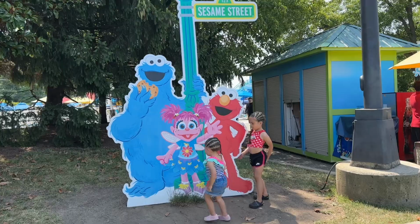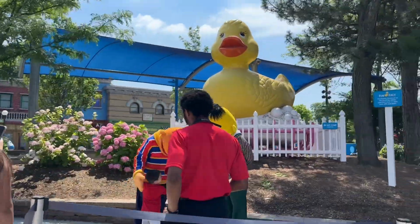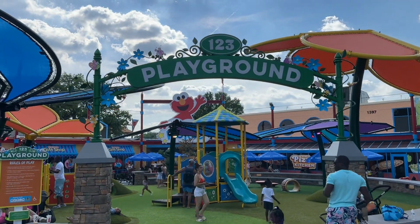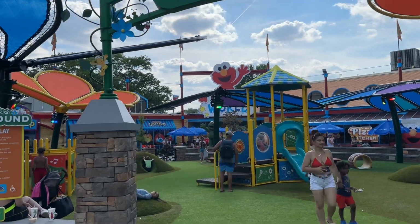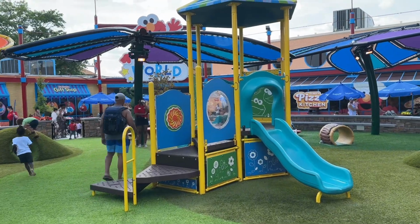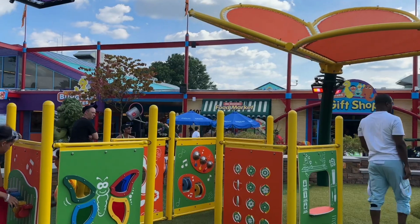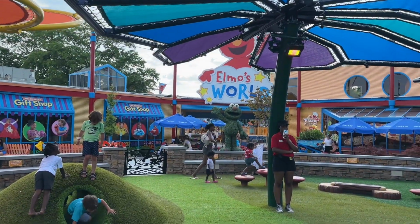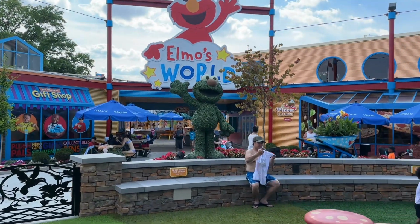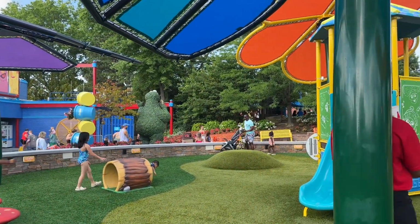So the girl's gonna get a picture in this beautiful photo op. Look at Bert and Ernie, guys. This is a 1-2-3 playground for the kids. This is brand new for this year. It has a playground. Super cute for the little ones. Look how nice. The little ones would definitely enjoy this little place in here.